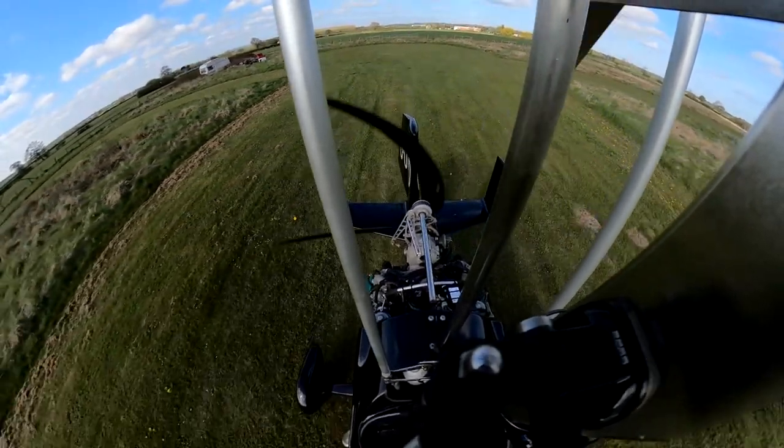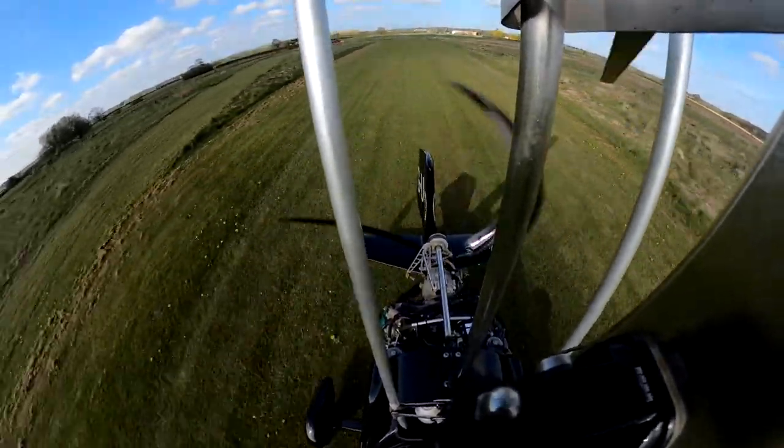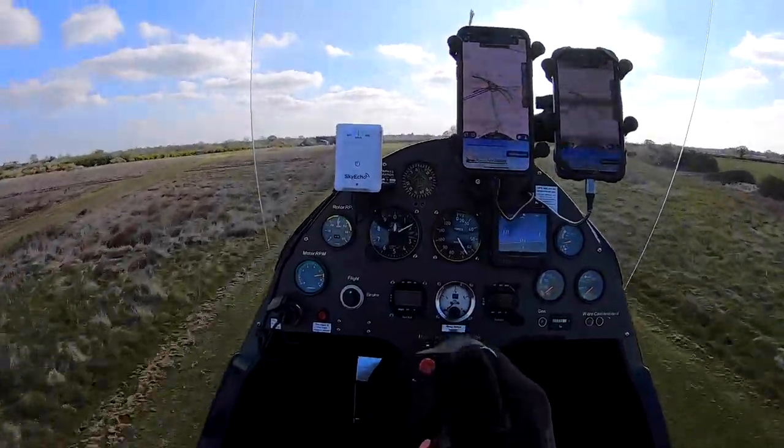Stick back, full power. Nose is going to come up quite soon, there it goes. Stick forward to catch it, flying just above the surface. Ground effect, 60, climb away. A little bit of forward trim.